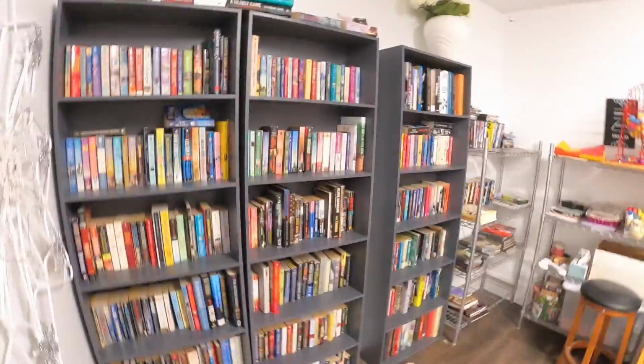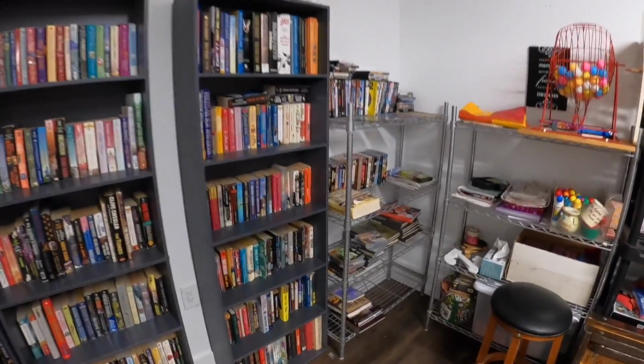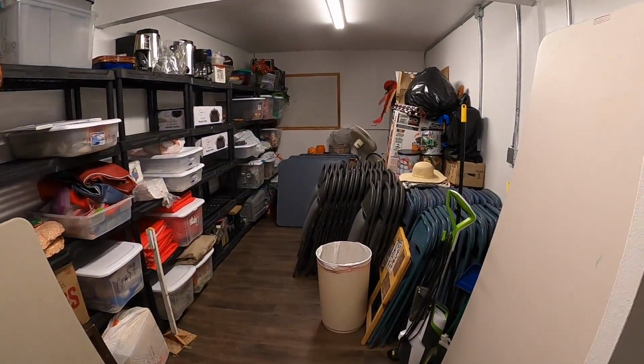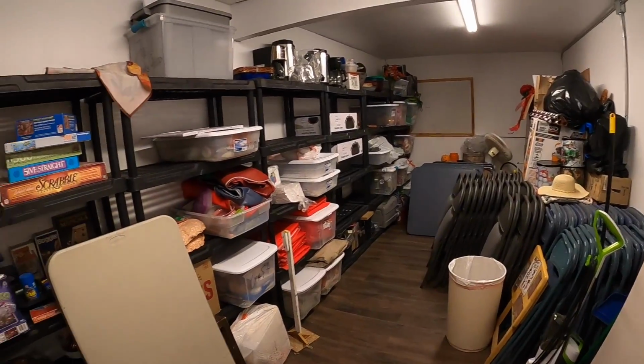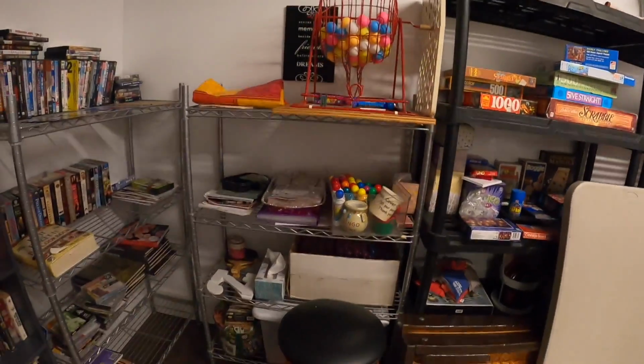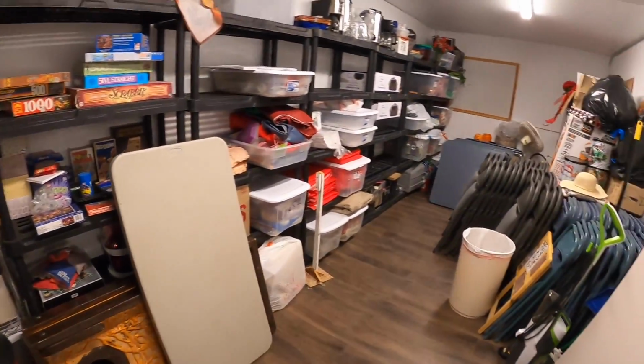And back here, we have a library. So they have a book exchange and movies. And this is where they keep all their supplies here for the rec room. All the extra tables and chairs, chafers, puzzles, bingo game. We got a cornhole game down here. So yeah, we're enjoying our stay here at this RV park.